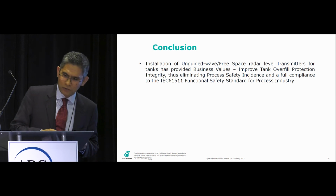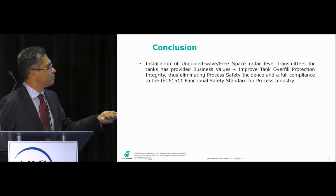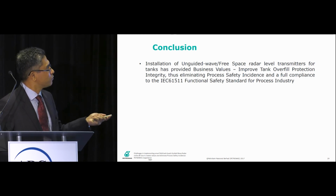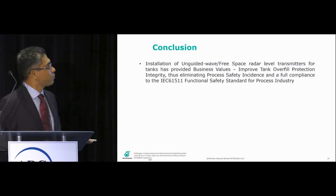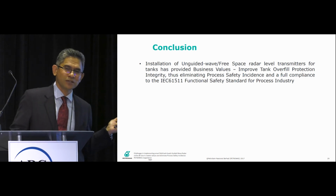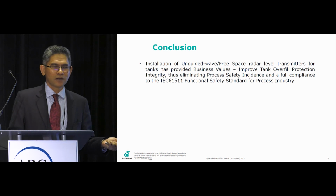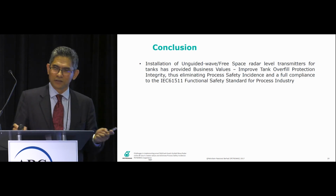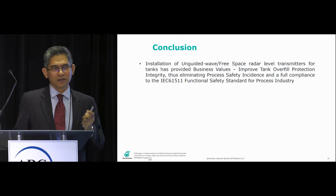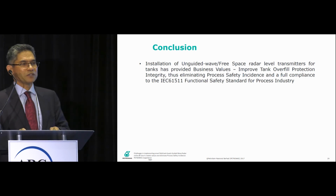Okay, as a conclusion to my presentation, the installation of unguided wave free space radar level transmitters for safeguarding improves tank overfill protection integrity, thus eliminating process safety incidents and ensuring full compliance. And for your information, before this installation, we had issues of tank overfill in one of our diesel tanks. Right now, so far, we don't have any more issues because of the independency between the monitoring control and the safeguarding. With that, I thank you very much.